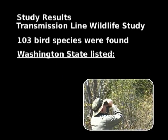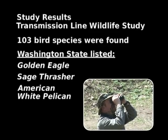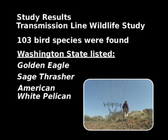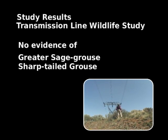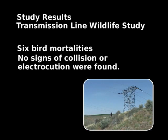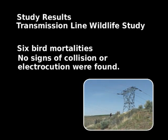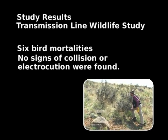103 bird species were documented during the transmission line study, including 3 state-listed species. No evidence of use by sage grouse or sharp-tailed grouse was found, despite targeted surveys to detect these species if present. 6 bird mortalities were detected over the course of the study. No signs of collision or electrocution were found.